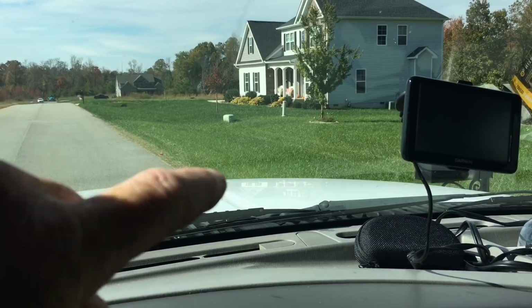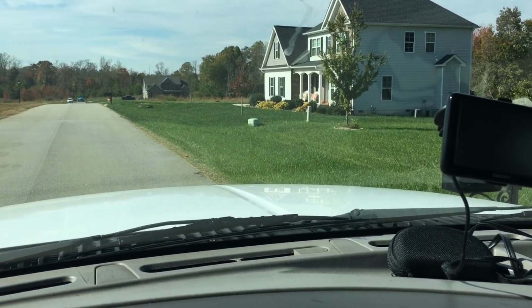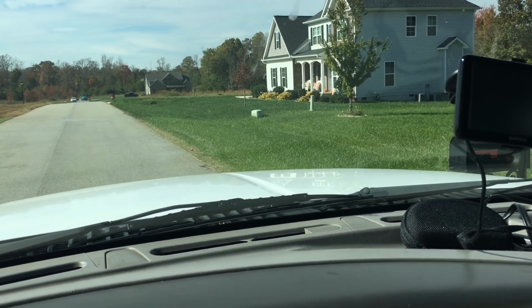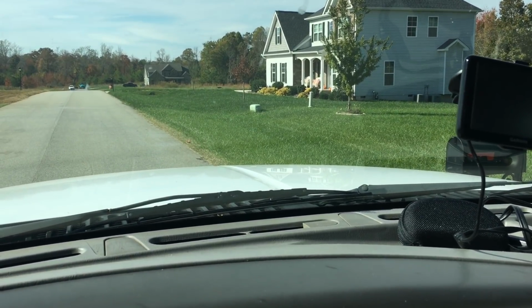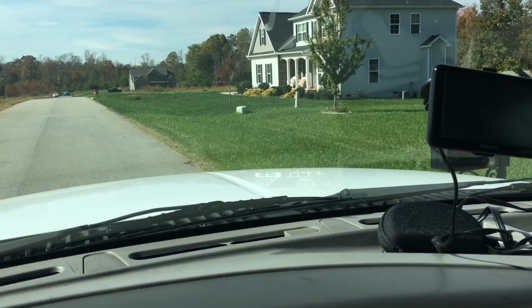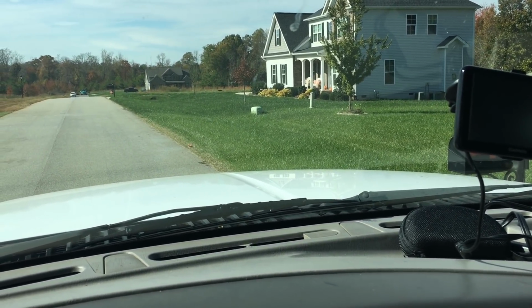This isn't a bad color, but this is a better color. Why is that? Well, when they build, contractors, for the most part, I don't know how it is in your neck of the woods, but in our neck of the woods, for the most part, use a cheaper grass seed than like a turf type seed.